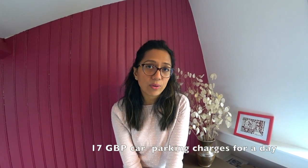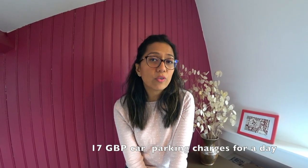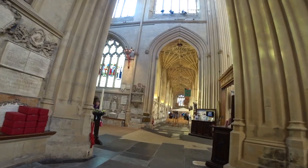The only tricky thing about Bath, and actually everywhere else in the UK, is you have to continually pay for parking charges, and in the city of Bath our hotel offered us a deal of £17 to park our car for a day, and we found this very reasonable compared to the other options available. So we took this option, and it was very good.